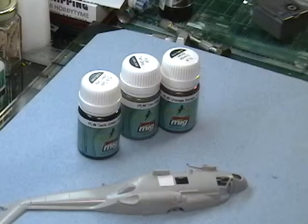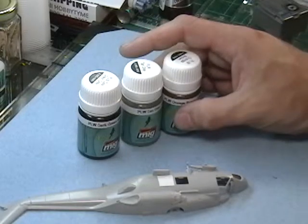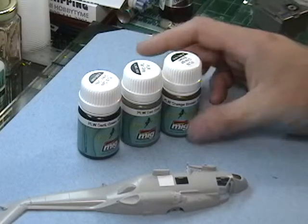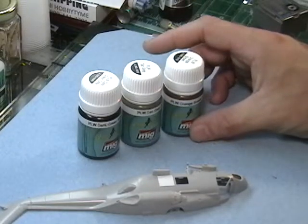All right, MouseWorks fans, welcome to the model building techniques section of the video magazine. For this week, we're going to be talking about washes and panel line washes for specifics on aircraft. And I've got a couple little examples here.